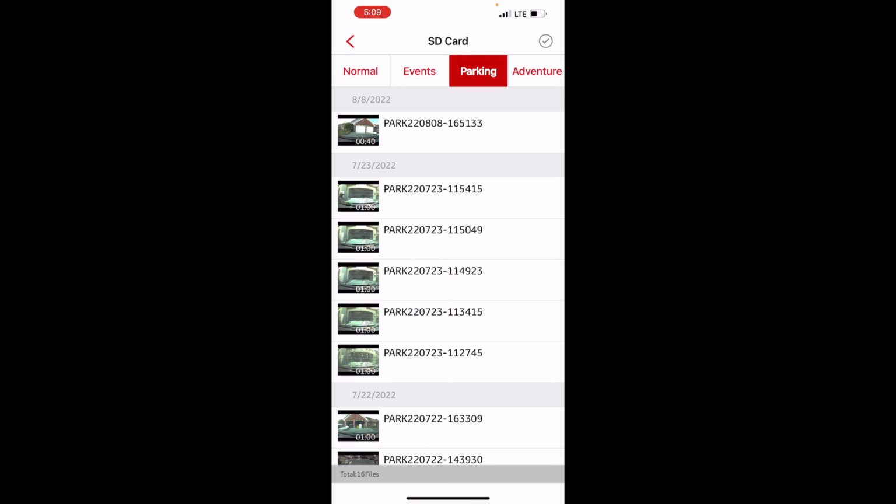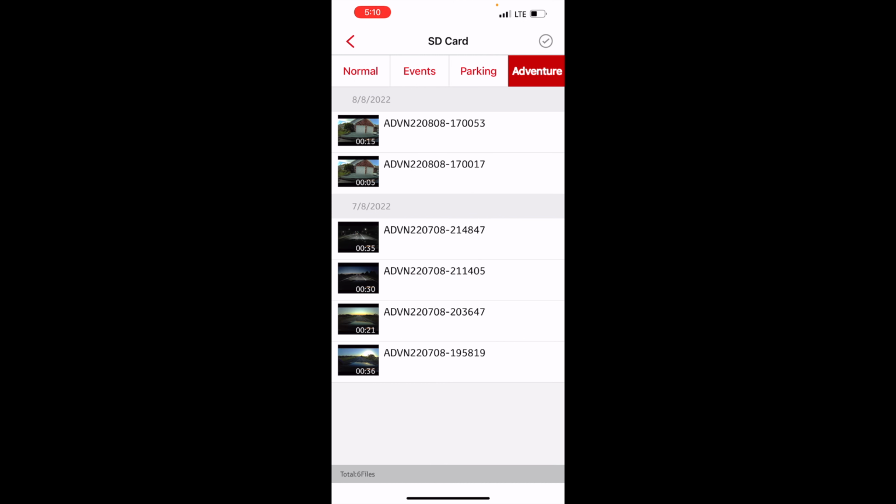Not as great to that extent, but it is cool with the fact that when you do turn off your vehicle, it does continue to record after the fact, to capture any sort of incidences. And I will be showing you some footage there. And then you click here to the right, and there is your adventure mode.